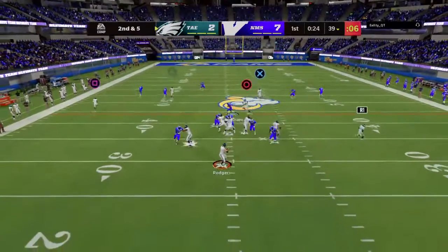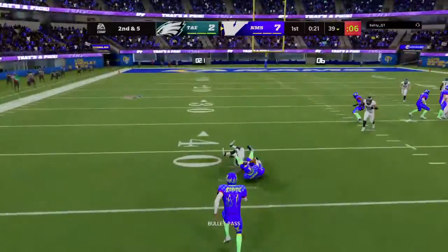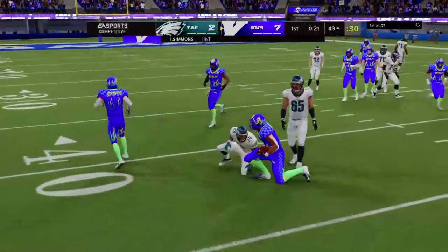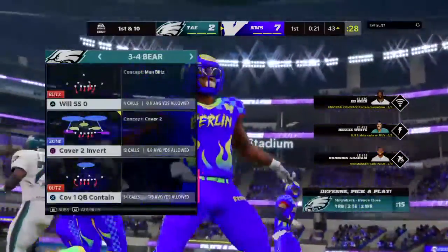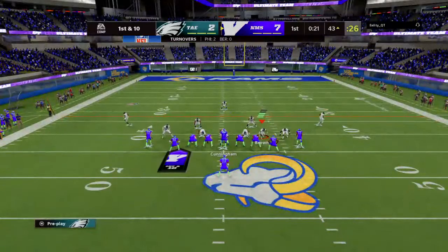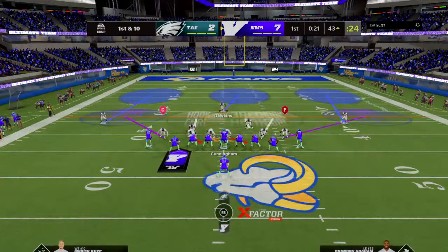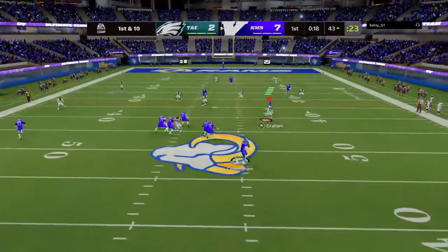From the 39, Rodgers. Looking for Sanders, and it's intercepted. Isaiah Simmons picking it off. And to the 43. So down inside the 45 to the 43-yard line. That's where they'll take over. On 1st and 10, Cunningham.